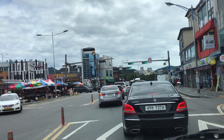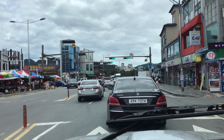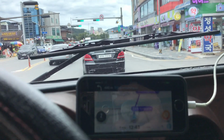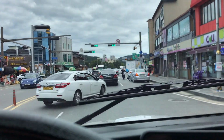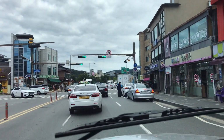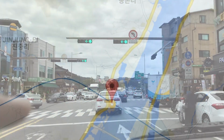Well, I'm not sure where I am, but on Google it looks like I'm going the opposite way of where I need to go. So we'll see if Waze is actually tracking. I think I need to go back on the other side. It's 440 meters, so I don't know. I put in a grid coordinate this time, so who knows.